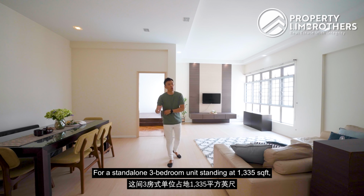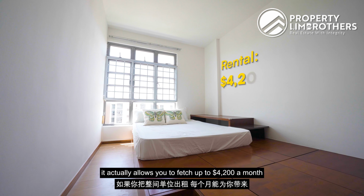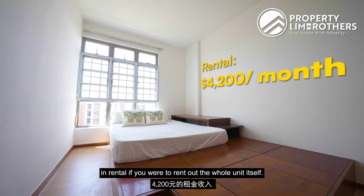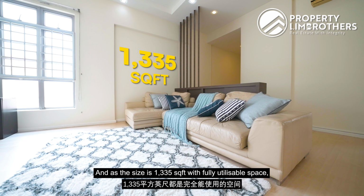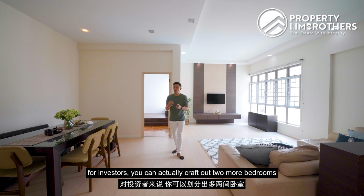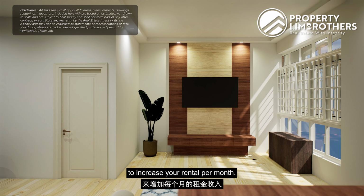For a standalone 3-bedroom unit standing at 1,335 square feet, it actually allows you to fetch up to $4,200 a month in rental if you were to rent out the whole unit itself. And as the size is 1,335 square feet with fully utilizable space, for investors, you can actually craft out two more bedrooms that allow you to rent out the rooms individually to increase your rental per month.